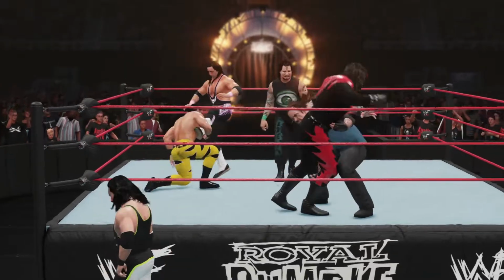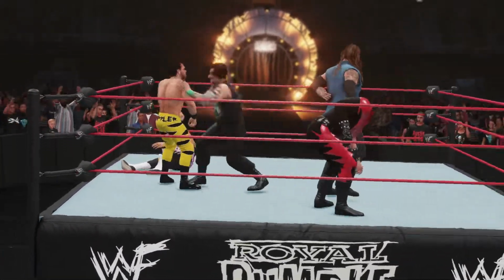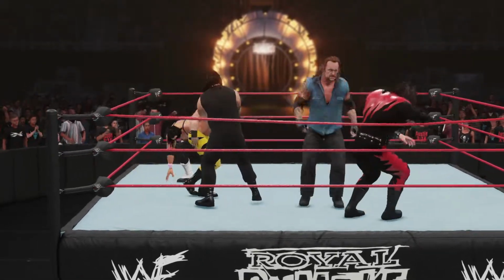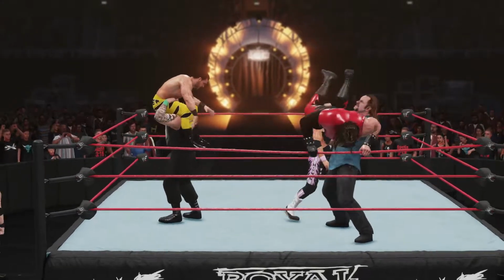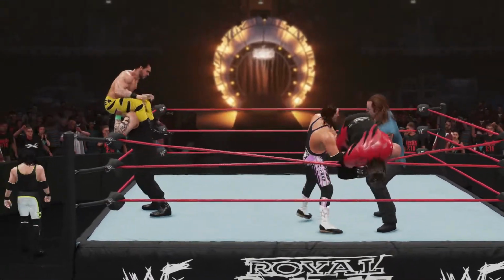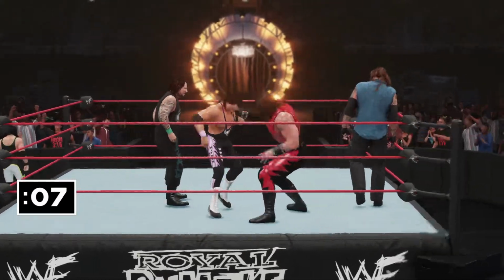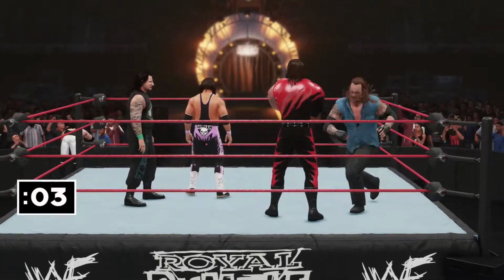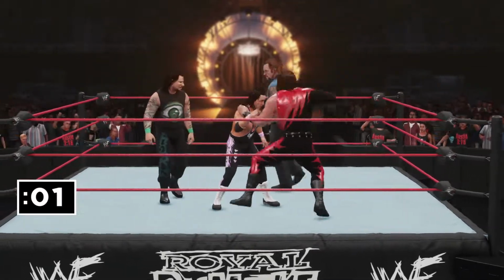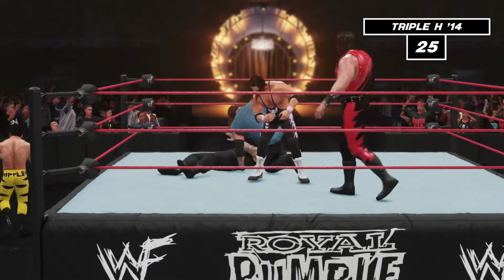He's looking banged up here, guys. And it looks like things are about to get even worse. Could be trouble here, guys. He's left wide open here. I don't think he even realizes it. Listen to this crowd count the next one in. And no luck against Kane there. Here comes Triple H.